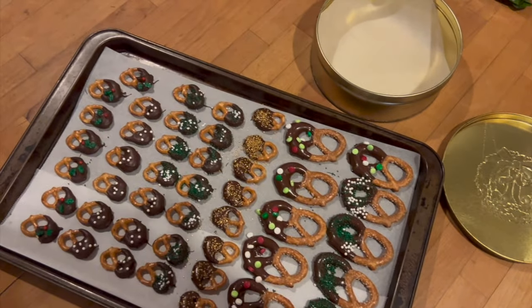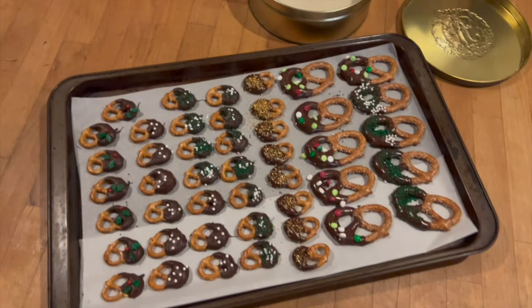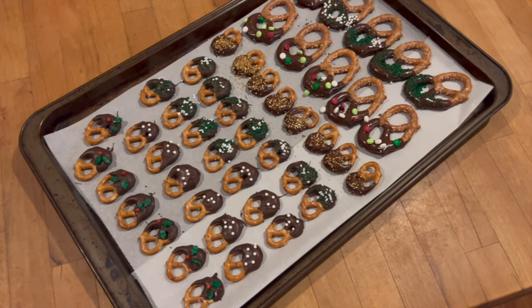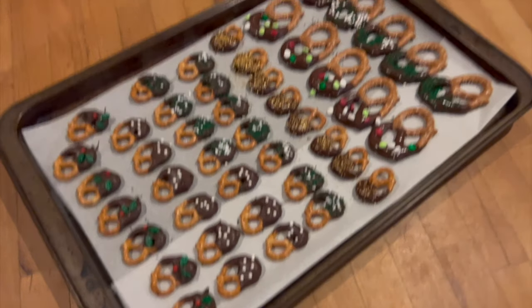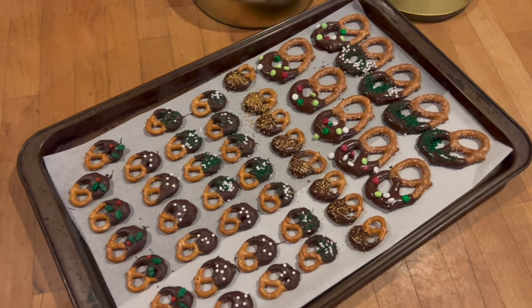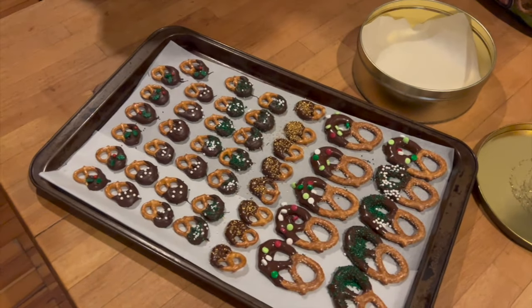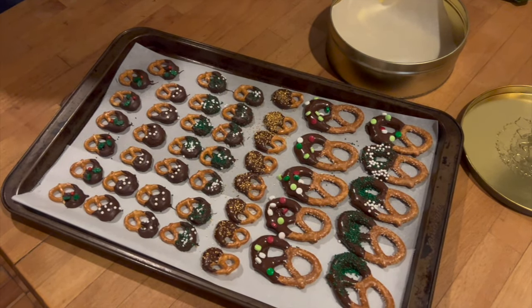Our tray. That is my shadow. So here we go. We have all different kinds of decorations, all the same chocolate. And yeah, it's very fun. They are very easy to eat all in a row, and then they're all gone. They've been some of the most popular snacks in years past.